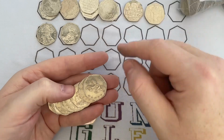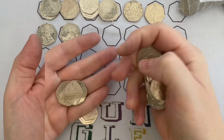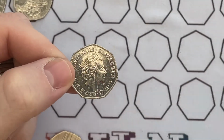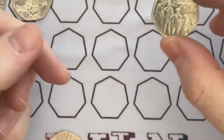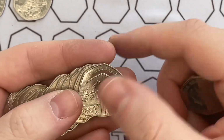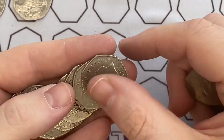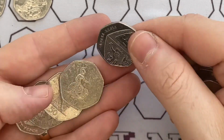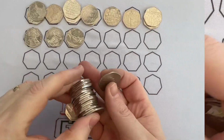Another diversity. 2018 commemorative. Will it be a People's Act? If it's true to form, they've been high mintage, the coins, and it is. 9 million of them around. No, it's a Team GB. Bust.